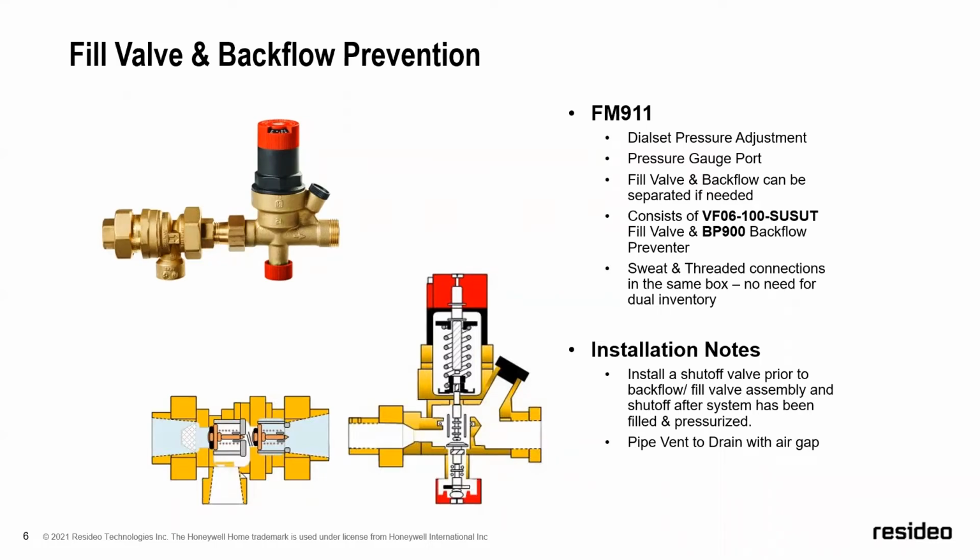The BP900 allows us to have a double check, so we don't risk contaminating any of the potable water in the house. If either one of the backflows or check valves in it get fouled, you're going to get some weeping out the vent, and that's an indicator that there's something going on in it and it needs to be serviced. So it's very important to pay attention whenever those things are showing signs, so that we can go forward and provide a nice safe environment into the home that we're providing the heat to.